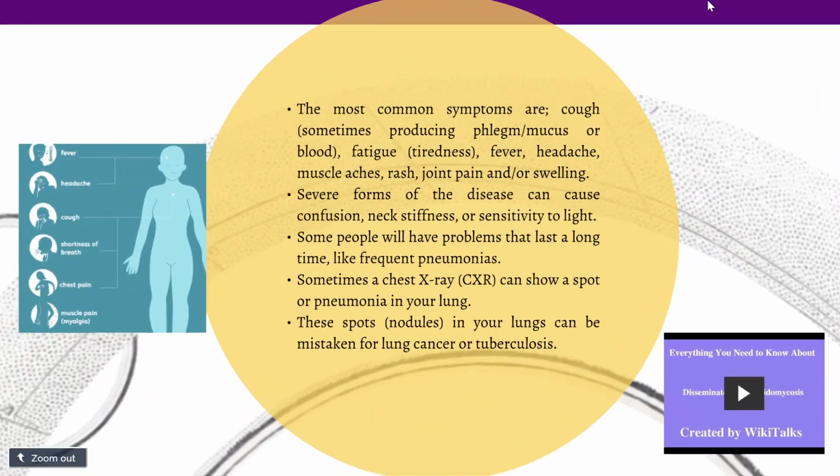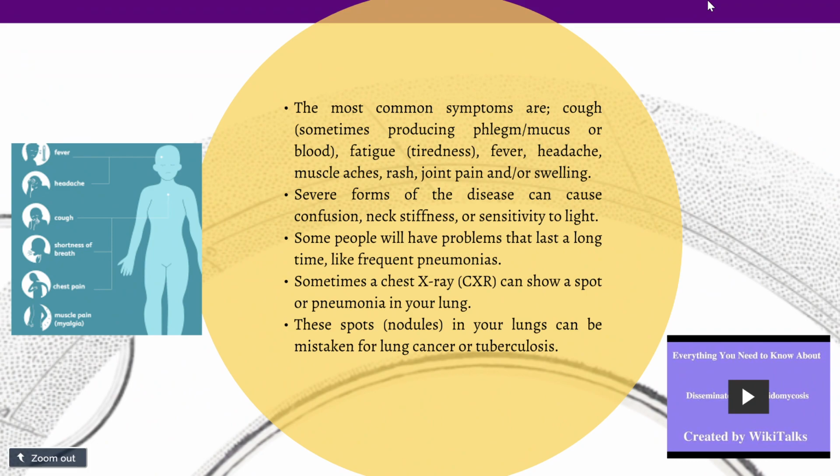Application in medicine. The most common symptoms are cough, sometimes producing phlegm, mucus, or blood, fatigue, fever, headache, muscle ache, rash, joint pain, and/or swelling. Several forms of the disease can cause confusion, neck stiffness, or sensitivity to light.